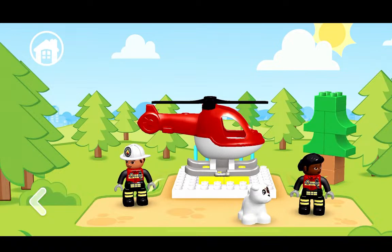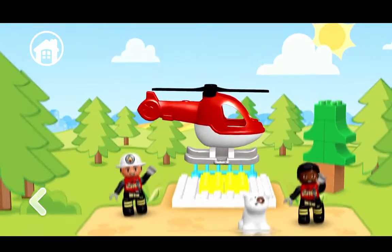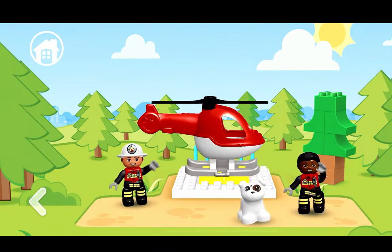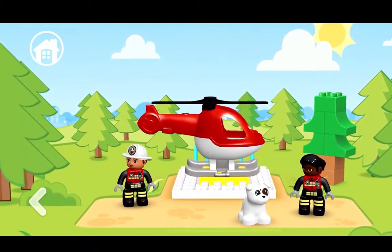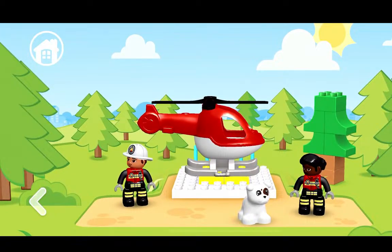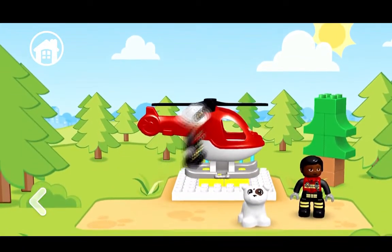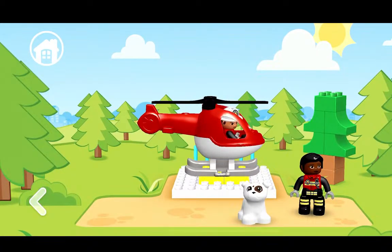Today we will be on a little farm and find out how they work. What we see here? Red helicopter, two firemen, and white dog. Let's get in a helicopter and fly around the area. Suddenly, someone needs our help. Okay, go to the helicopter. Okay, off the ground and fly.